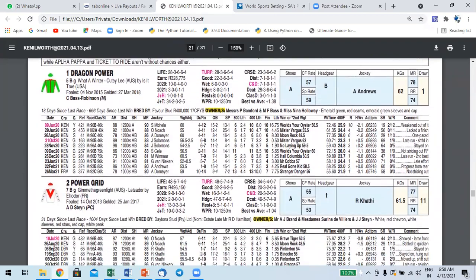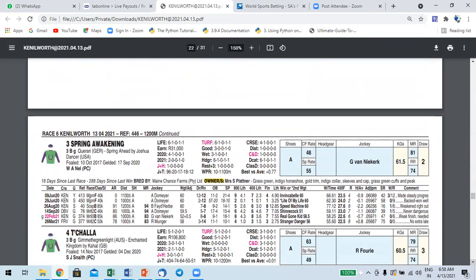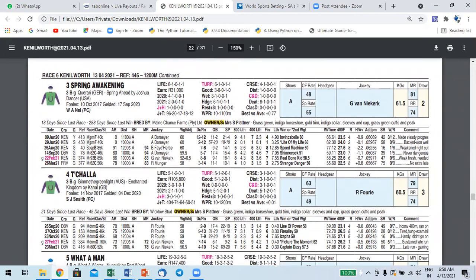It's a 1,200 meters, and here my first selection is number 3, Spring Awakening. This is a Kirari by Joshua Danza mare. This horse is now running in a D73, but you can see before it ran in a 91 behind Speed Machine, in a future 80 behind Shinnecock, Real Gun Kick. Last time ran in Fairview behind Stranger Danger, and I think wasn't disgraced. And I also have a feeling the 1,200 meters is going to suit him now. And I also like the jockey booking, Grant van Niekerk.